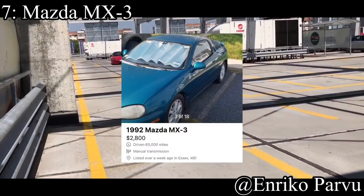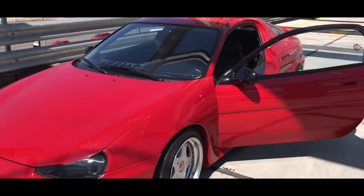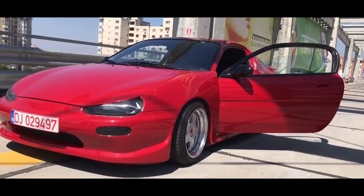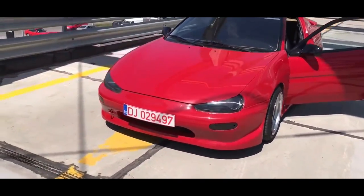Number 7 is going to be another incredibly slept on Mazda sports car. This thing might as well be called the Mazda Tempur-Pedic because it is so freaking slept on, dude, and nobody talks about him, and it blows me away. It is the Mazda MX-3.